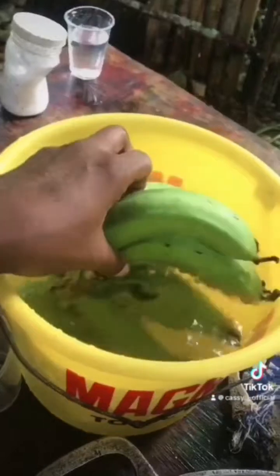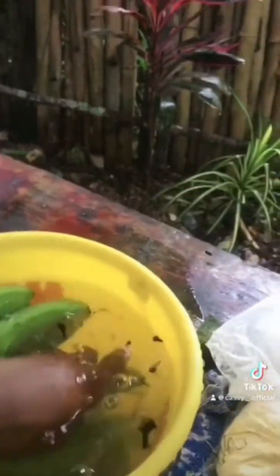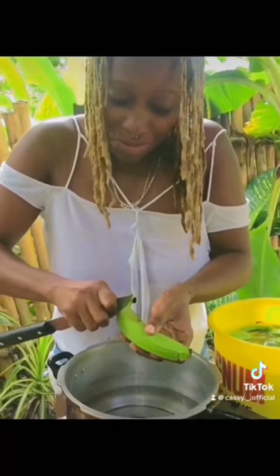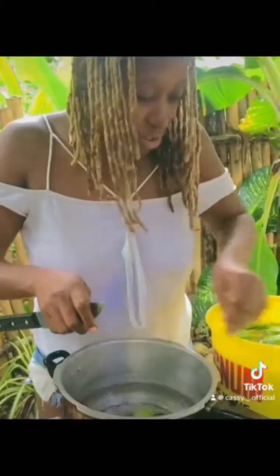Bananas. Okay, I'm gonna peel them. Well, I'm not gonna peel them. I don't peel my bananas unless I have them. I just split them and put them in the skin. So this is how I do it, guys. So I do it, and as I said, I just pick something.